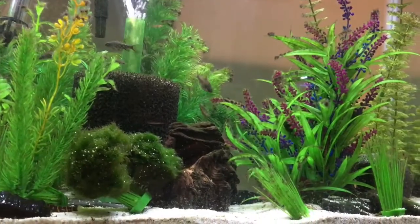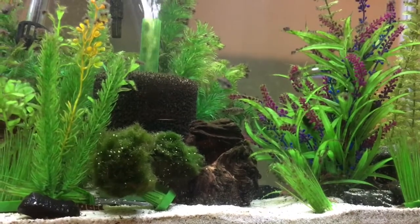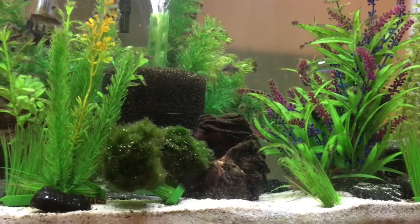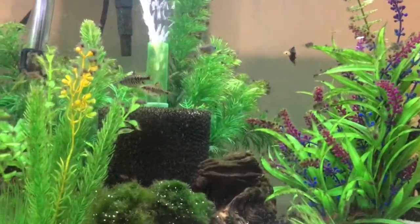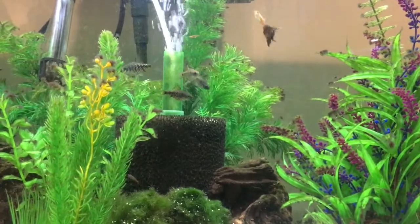Alright, now we are moving on to our fourth category, hardiness, with checkered barbs once again going first. Checkered barbs are very hardy fish, and they are recommended for beginners. And the 5 checkered barbs that I have, I've experienced no problems with since the time that I got them. That is why they will be getting an 8 out of 10 on hardiness.